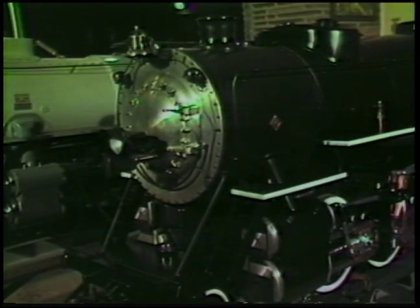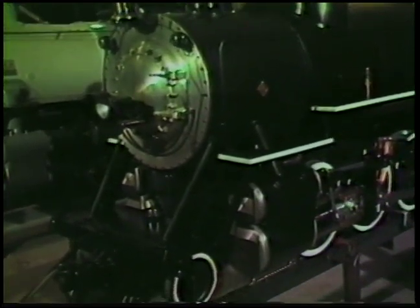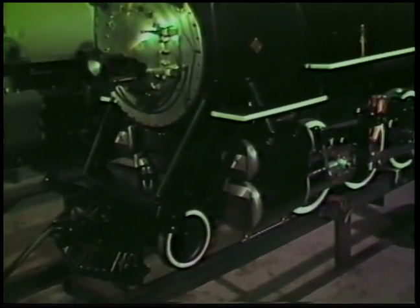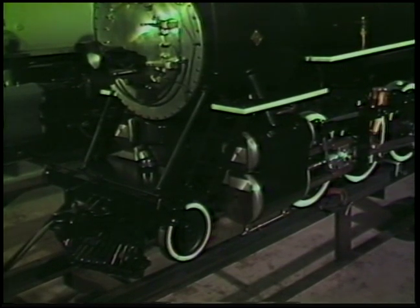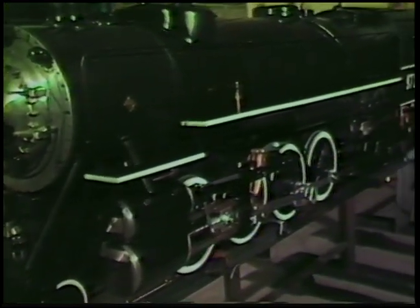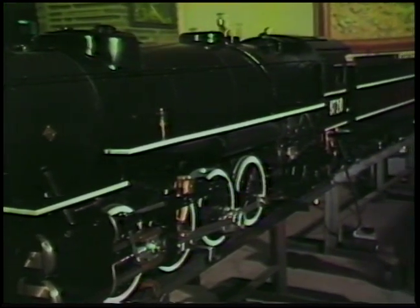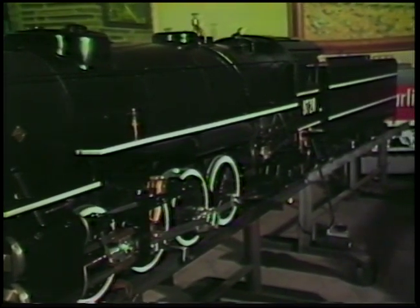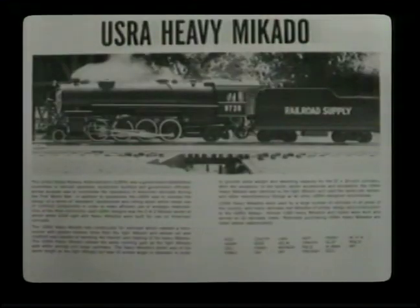Frank, this, as Chet said, is our new Mikado. It's the newest and biggest locomotive that we manufacture. And as you know, our business is building kits of locomotives for people to assemble themselves. And this locomotive is sort of the paramount of our line. Frank, in the early part of this century, the United States Railway Administration began a program that was an attempt to standardize some designs of locomotives. And this locomotive is one of the products of that program and is known as the Mikado.